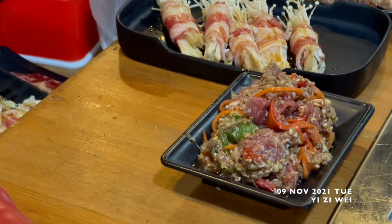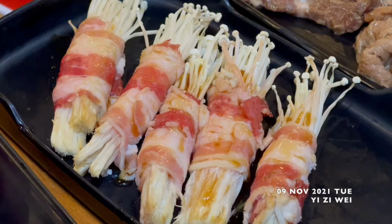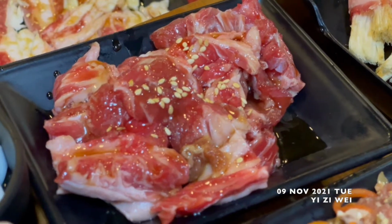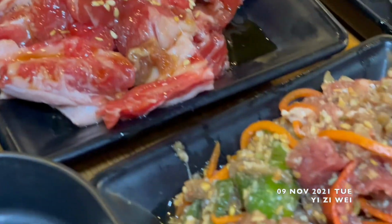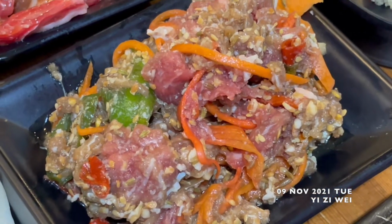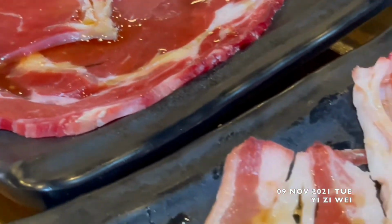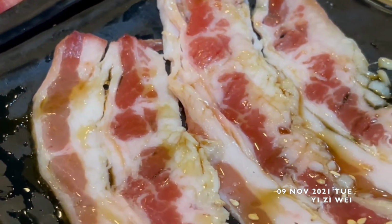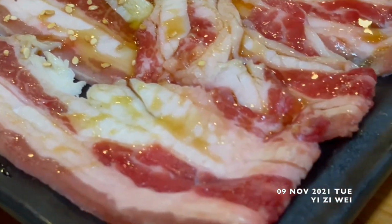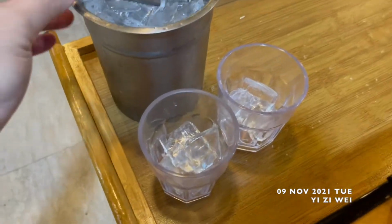Here comes the deliciously marinated meat, mostly beef and some pork. This plate looks very colourful and yummy. The meats are still raw and we will need to cook it, in case you didn't realize. And drinks are not included in the buffet price.